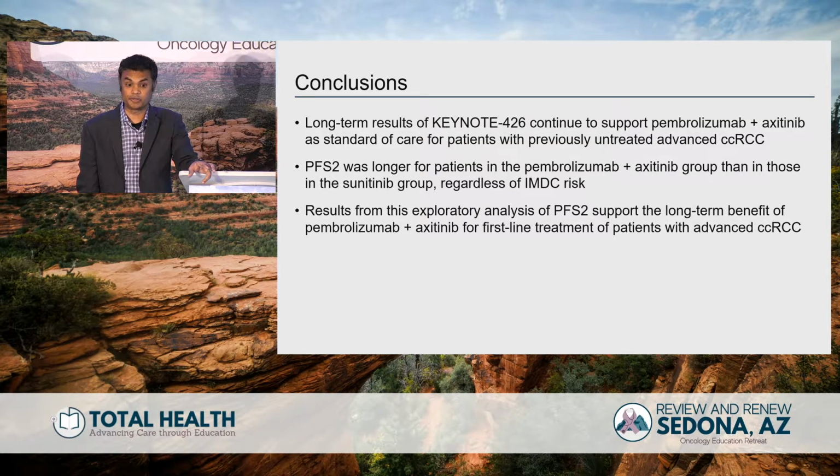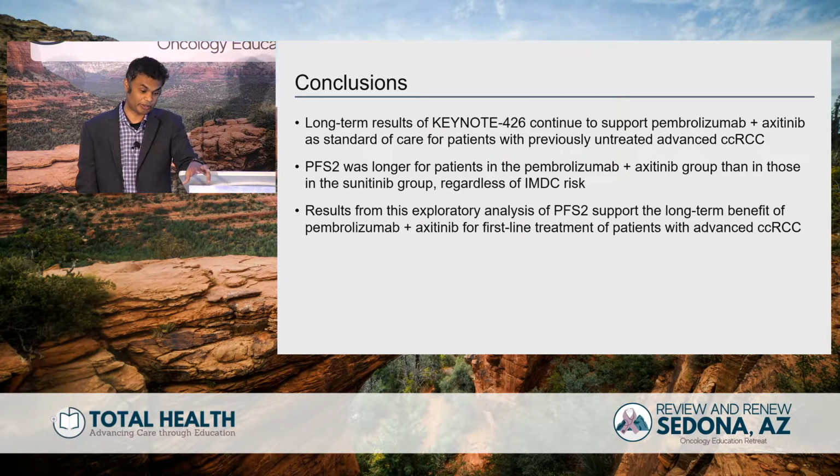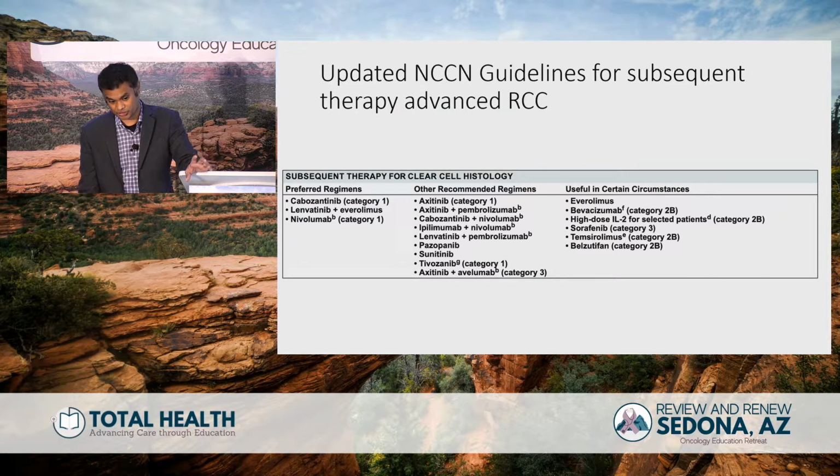PFS2 was longer in patients who had pembrolizumab and axitinib compared to those with sunitinib, regardless of the IMDC risk. And the results from this exploratory analysis really do support the long-term benefit of pembrolizumab plus axitinib for first-line therapy for patients with advanced clear cell renal cell carcinoma.